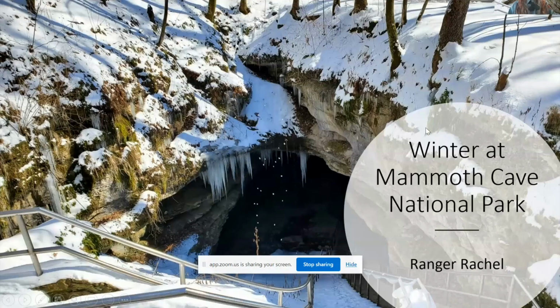Alrighty, friends. Winter at Mammoth Cave National Park. Pictured here is the historic entrance of Mammoth Cave. This is a natural entrance. Most of our tours go into this entrance. We can see some snow falling over the lip and even some icicles. Now, here in Kentucky, where Mammoth Cave is located, we don't always get a whole lot of snow. About as much as you see in the photo there is pretty much all we'll get for the whole year.